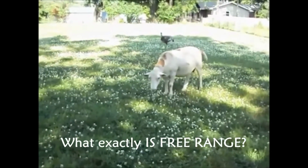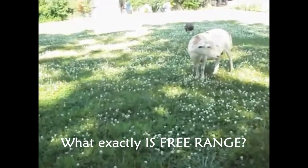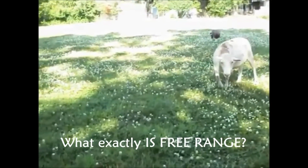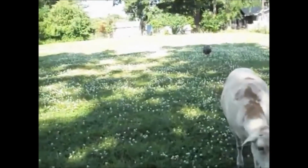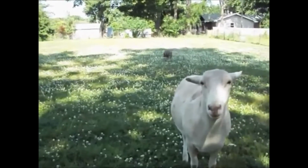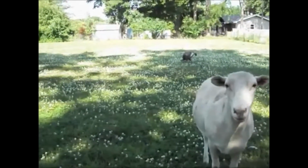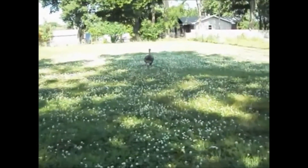Another thing to take notice of when we're talking about foraging animals is that you can forage your animals in a movable run or electric pens or a lot of other ways, not just free ranging. Free ranging comes with a lot of dangers.